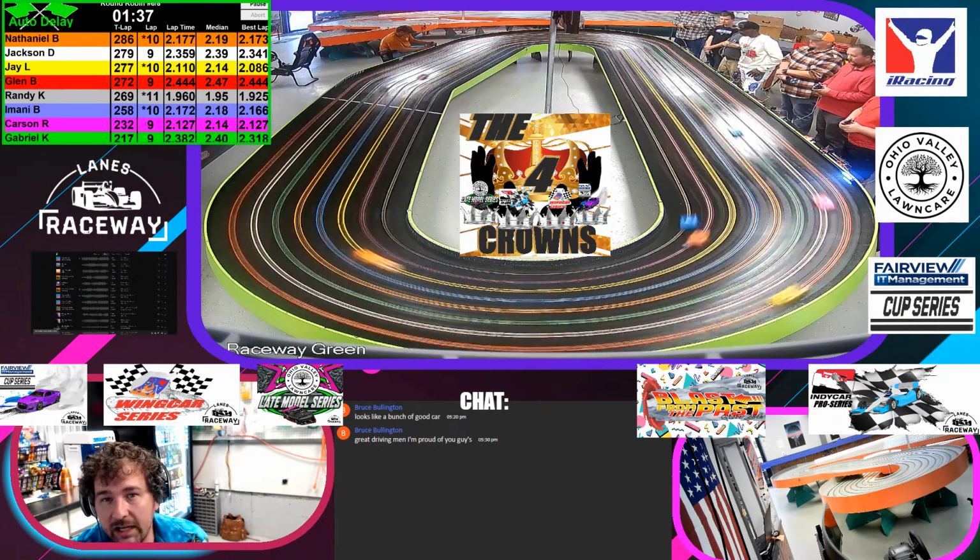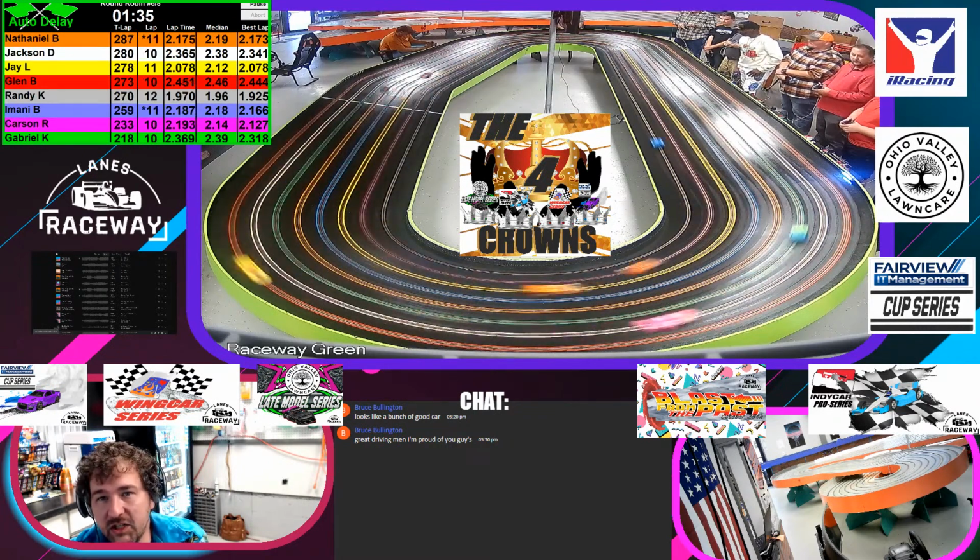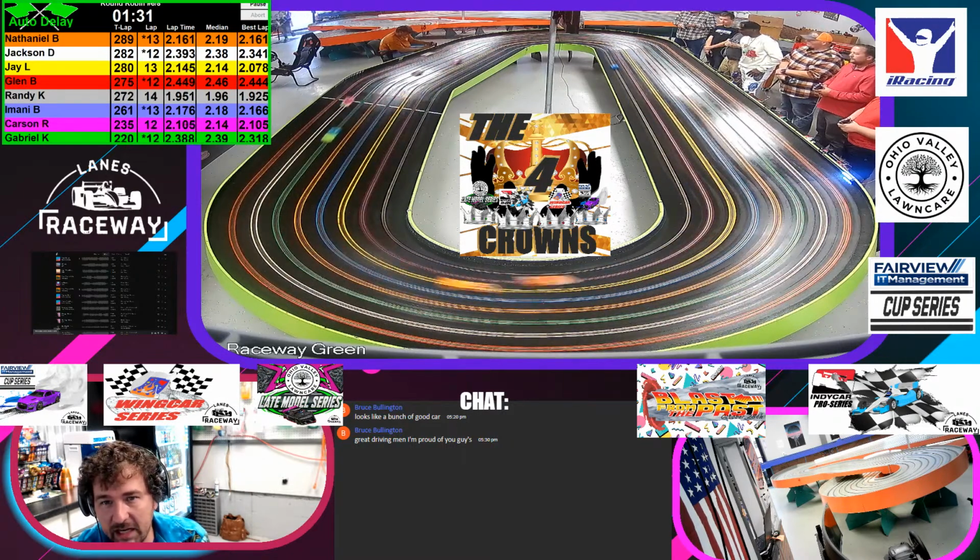Nathaniel, your current leader, followed by Jackson and Jay rounding up there with 179 as he tries his best to reel him in there, gaining a lap on Jackson already in this heat with a minute and 27 seconds left to go.